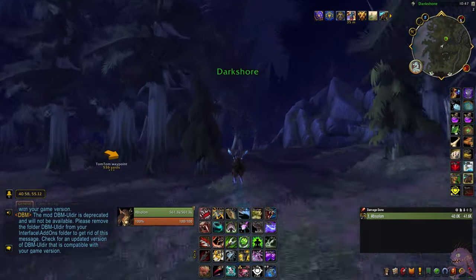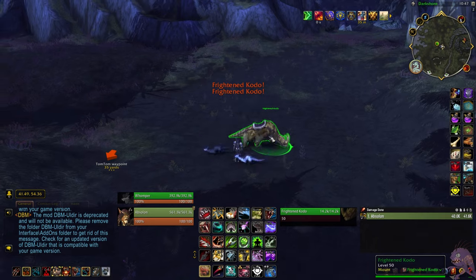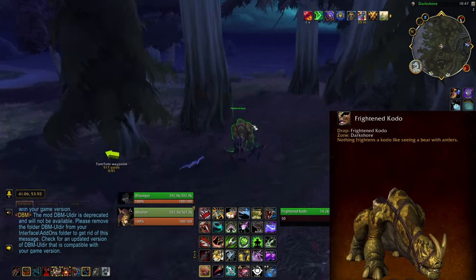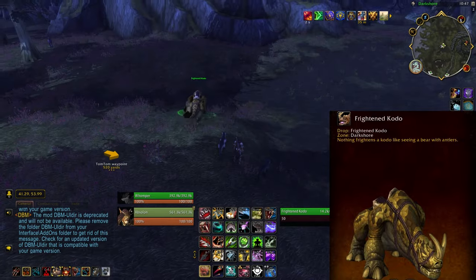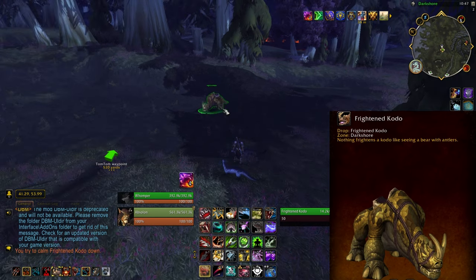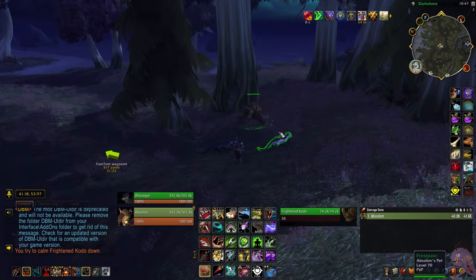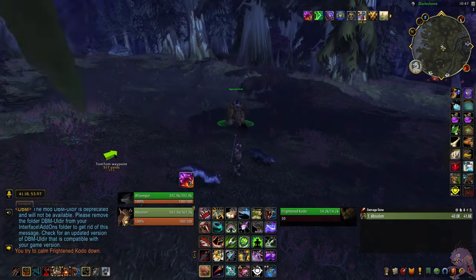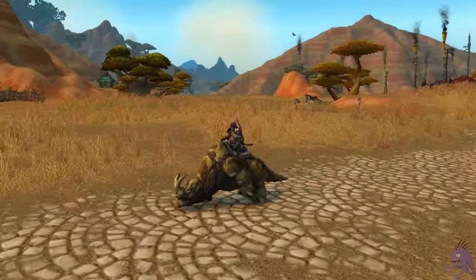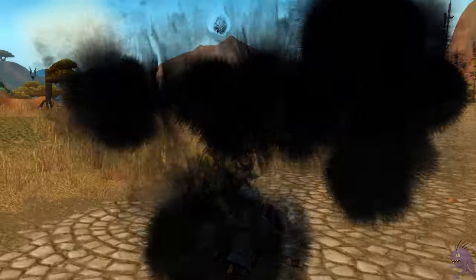And you see the macro will alert you. Like I said, you normally can channel a spell on it. I already have it, so I can't. Showing you the flavor text for the Frightened Kodo: nothing frightens a Kodo like seeing a bear with antlers. Now, this is a reference to the Terror of Dark Shore cinematic that came out during Battle for Azeroth, and you want to watch that. It's basically Malfurion in his bear form attacking a Horde caravan. Pretty cool cinematic. It'll explain its name, so I recommend you watch it. If you're on a large realm and having a really difficult time finding the Frightened Kodo, you can make a boosted character, Hearth, and then just fly over there, and you're almost certainly going to find it.